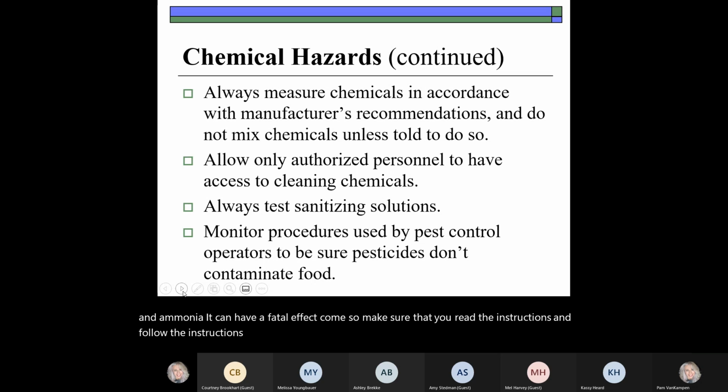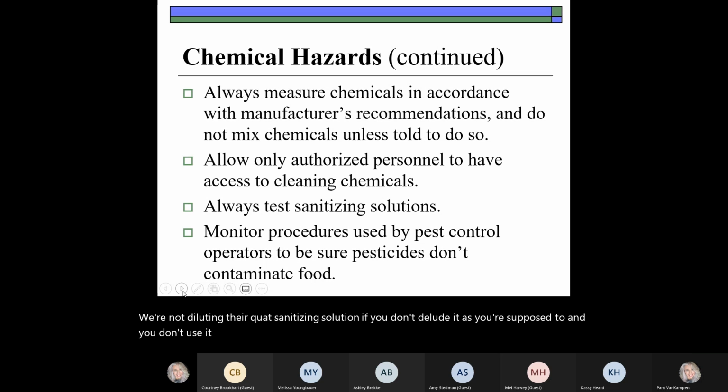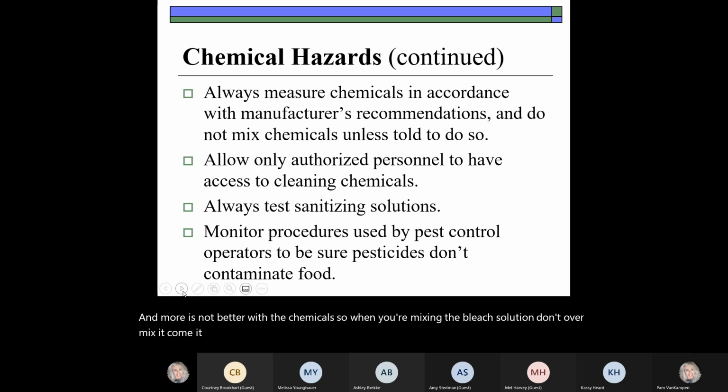We actually have just found some sites that are not diluting their quat sanitizing solution. If you don't dilute it as you're supposed to and you don't use it properly, it's not going to have the correct effect. And more is not better with the chemicals. So when you're mixing the bleach solution, don't overmix it. It can have an adverse effect.